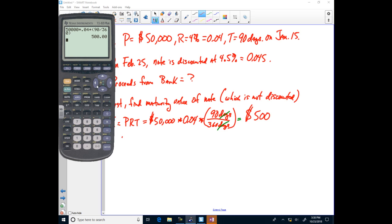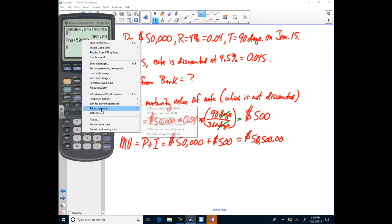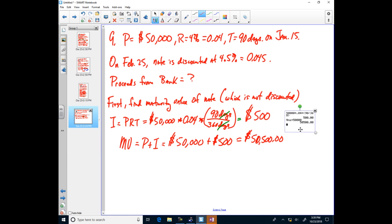Now, for this note, maturity value is P plus I. So that's going to be $50,000 plus $500, $50,500. Let me copy this over. Okay, now that's what the original note's worth. The original note is worth that, and it's not discounted. Okay?